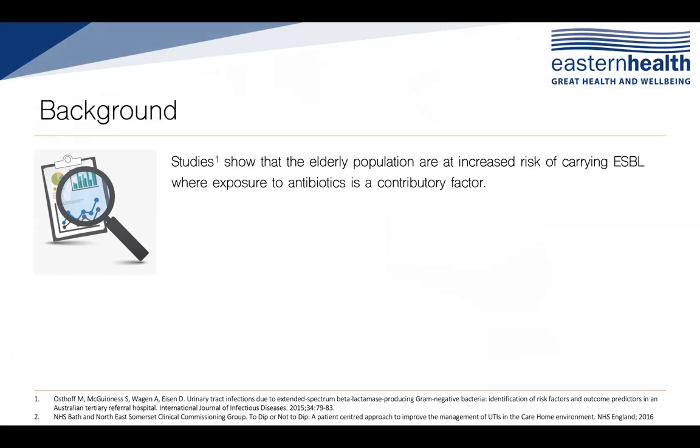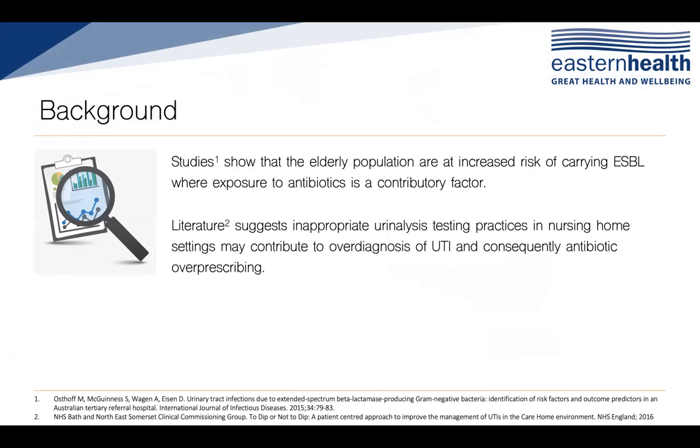Studies show that the elderly population are at an increased risk of carrying multi-resistant extended beta-lactamase producing bacteria, where exposure to antibiotics is a contributory factor. Literature suggests that inappropriate urinalysis testing practices in nursing home settings may actually contribute to overdiagnosis of UTIs and consequently antibiotic overprescribing. Less is known about practices in a hospital setting, however.